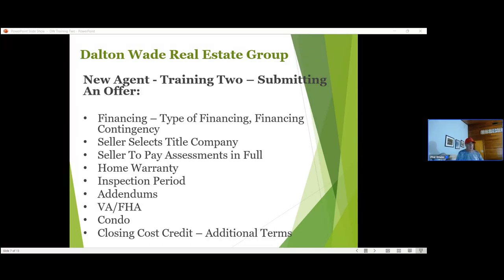What I think happens, the agent wants to roll the dice with their client's deposit because they don't want to hear, "Oh, I want to cancel. All that work down the drain." I had an experienced Dalton Wade agent call me up and say, "I have a problem." I'm like, what's that? "They don't want to give the deposit back." I'm like, okay, what about the financing contingency?